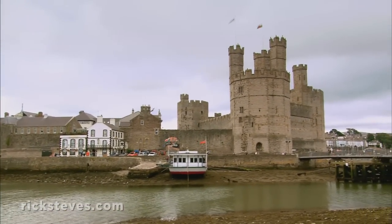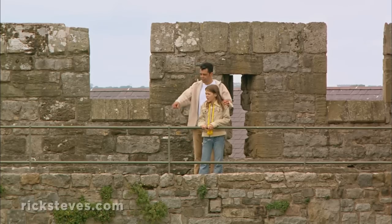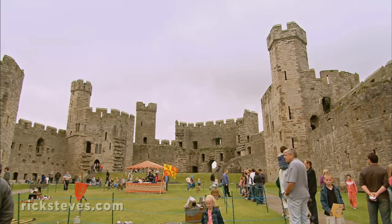That's right. And when you think about the walled town of Caernarfon, think of those settlers moving in from back east called England. They are really pioneer settlers sheltering in fear behind a medieval town wall.